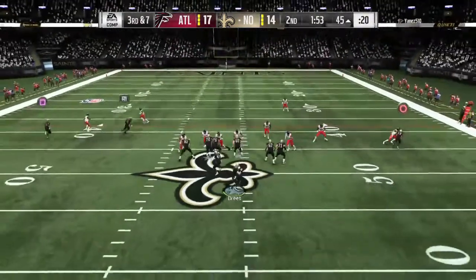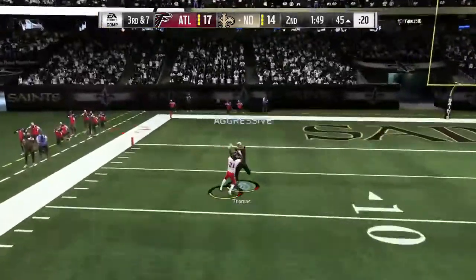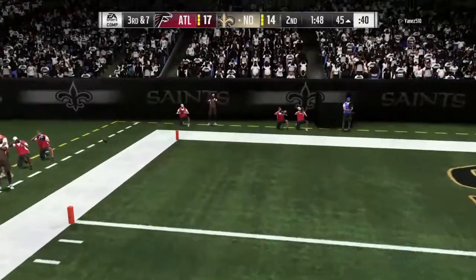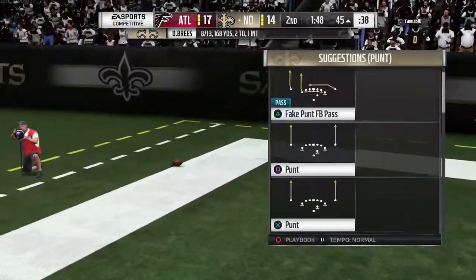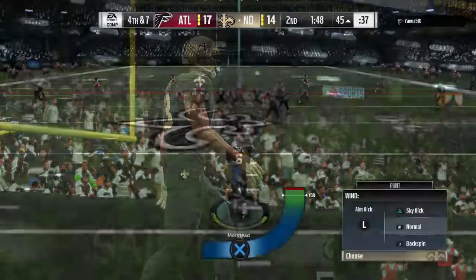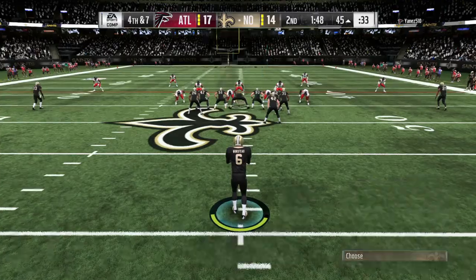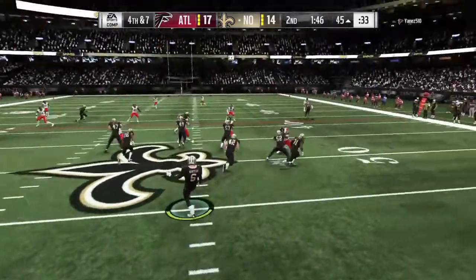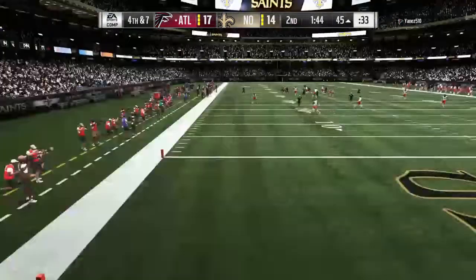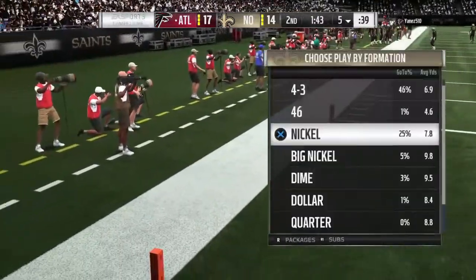Falls incomplete. Now Breeze. He sets to fire deep. And that one incomplete. Had some position, but couldn't hold on, and it brings up fourth down. This secondary has been roasted in this first half, but they get a measure of revenge there. Nice play on the deep ball. Yeah, they're going to need a few more plays like that in order to get their confidence fully back, but that's one step in the proper direction.